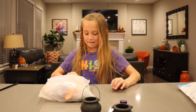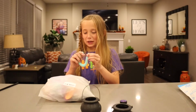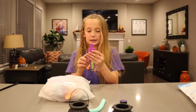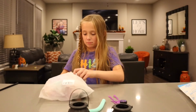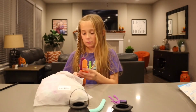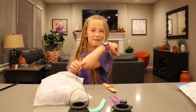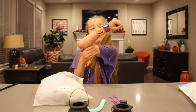Alright. Let's start with this, I guess. Pumpkin monkey noodle textured. This is my favorite thing. It's so cool. Whoa, a skeleton. This would be so cool to trace or even put in slime. I thought this was like different things, but I was like, come on. Oh, slap bracelets. Oh my gosh. It's a witch and a pumpkin. That's so cool.